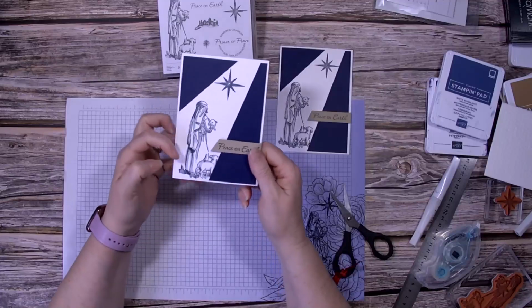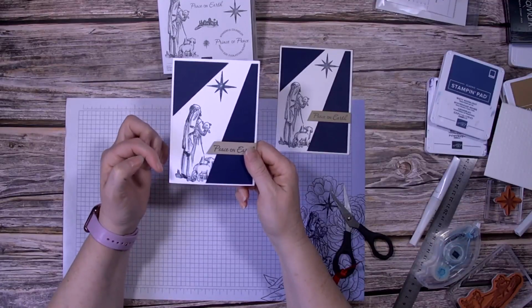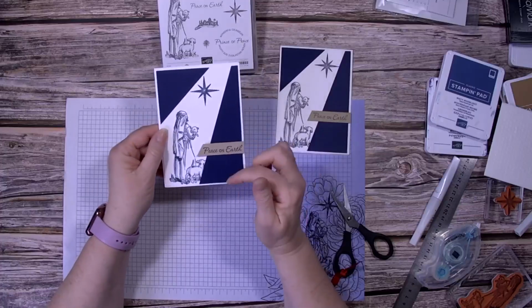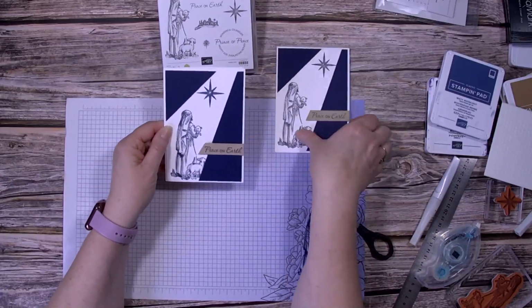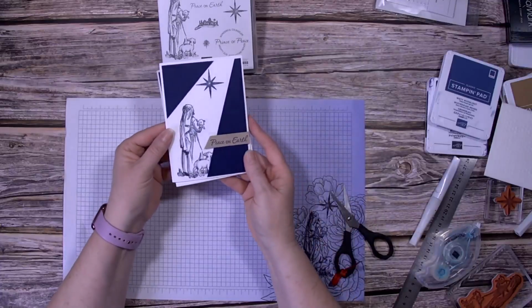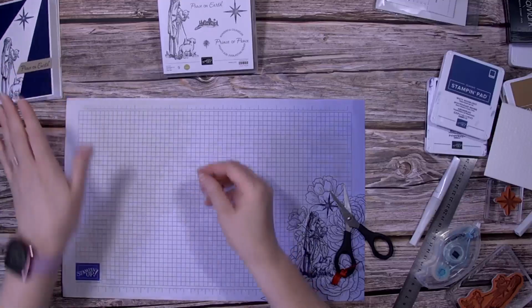So you definitely want to make sure that the stamp pad that you're using is actually not as inky, especially with these stamps, because you want to see all the definition and everything. So that's card number 1. So yay! Set that one aside.